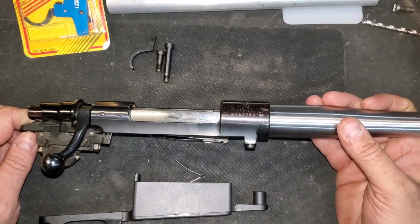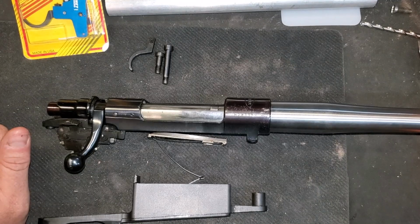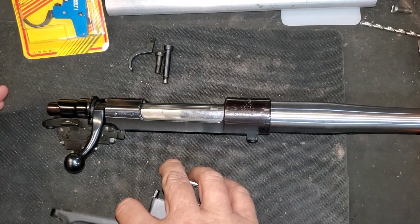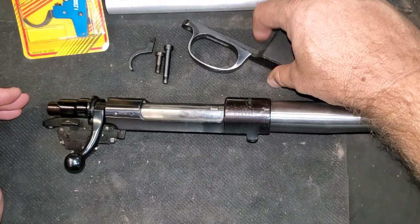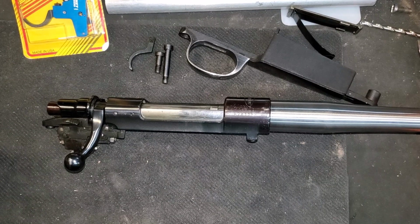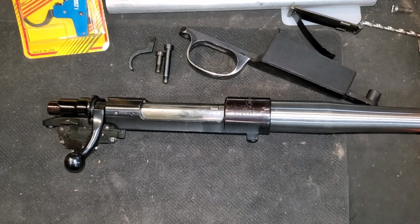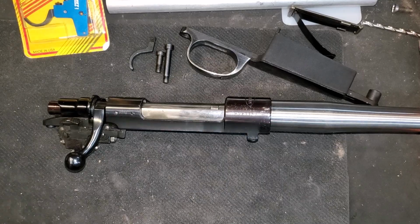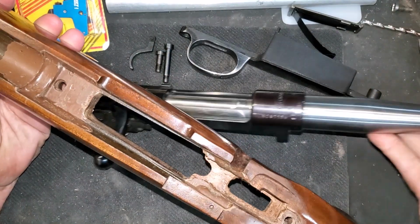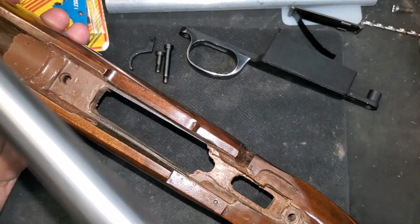That's not great, but you know, when you deal with used parts, it happens. So don't get discouraged. There's an answer for everything. If the answer is buying another Timney trigger, it's buying another Timney trigger. It's just the way it's going to be. So let's take the stock here. Let's see if the barreled action sits down the way it should.